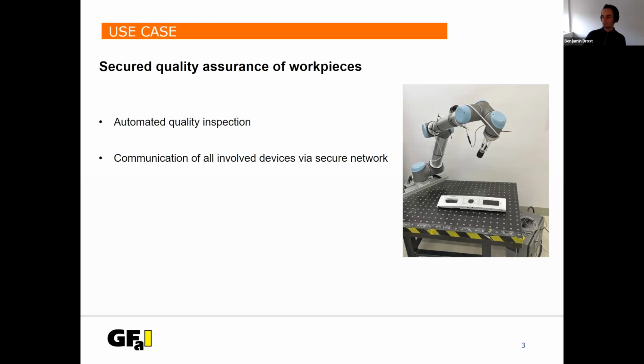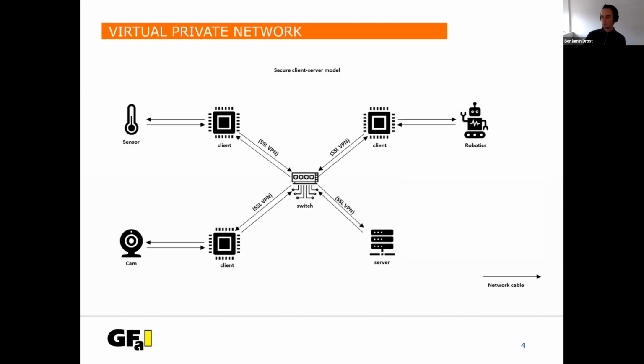And that's why we came up with a secure network consisting of sensors and actors. Sensors in the field of robotics like cameras or laser scanners and so on. And on the other side, the robotic side, you've got actual industry robots or 2D actuators and so on.